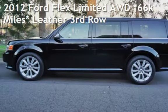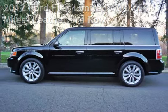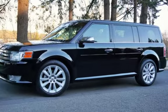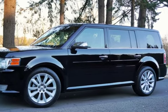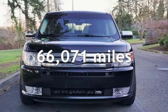Check out this pre-owned 2012 Ford Flex Limited all-wheel drive. This four-door wagon has a 6-cylinder, 3.5-liter V6 engine, with all-wheel drive, and an automatic transmission. This Ford has less than 67,000 miles on the odometer.